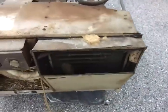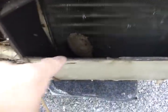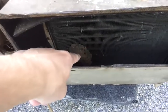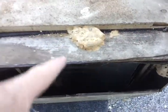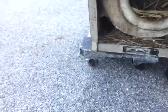I have never seen anything like this before, not so much as far as the unit goes, but you got a bee's nest on the evaporator coils, a bee's nest here, a bird's nest in here, and God knows what else. I mean, this kind of sucks, but it is a 110 volt unit.